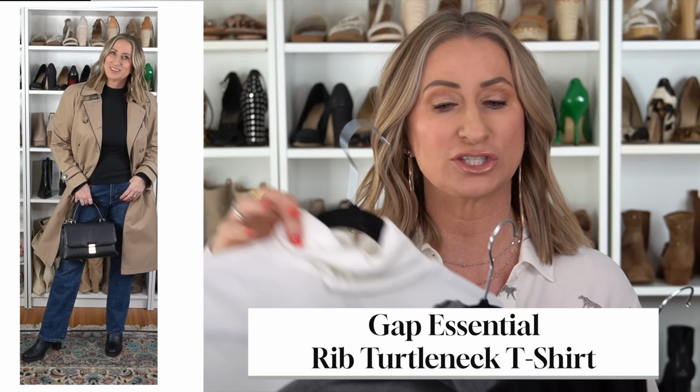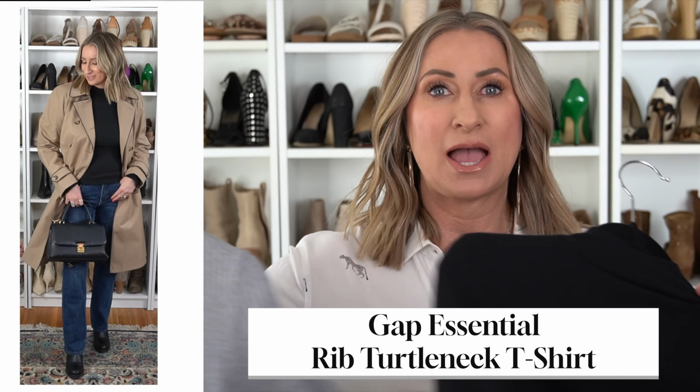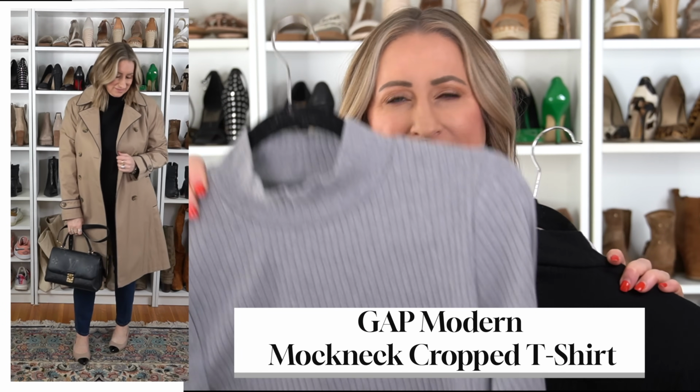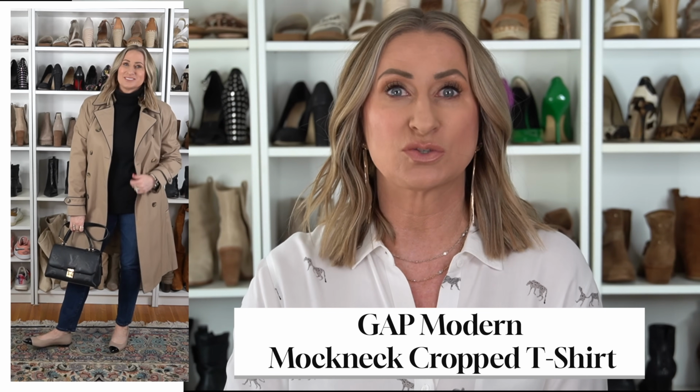I did add in turtleneck t-shirts from Gap, and I'm really enjoying those. And at the same time I also picked up 2 mock neck t-shirts that have a little bit of ribbing to them. These are a stretchy t-shirt material, super comfy and very nice for layering through the winter. I also have 2 additional items: one is an accessory, and one is shoes that I added in.